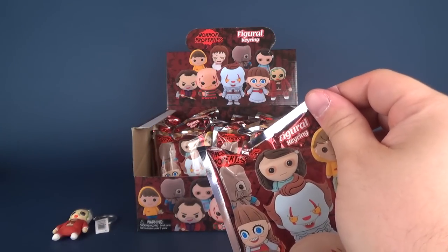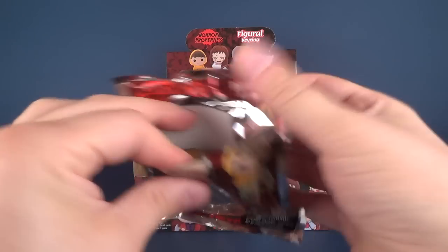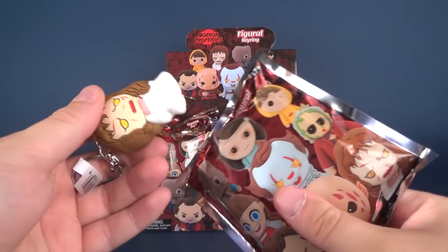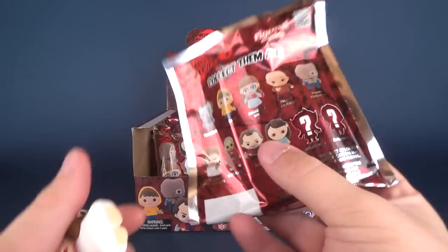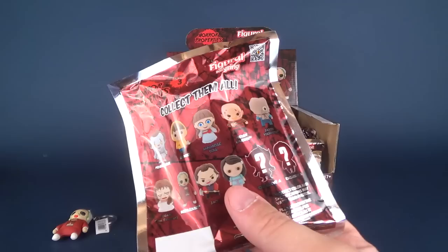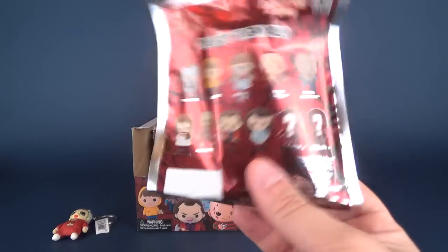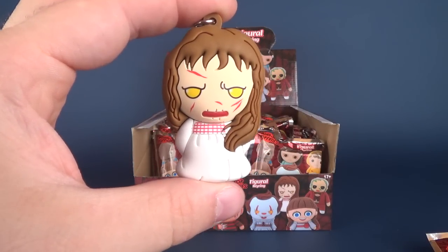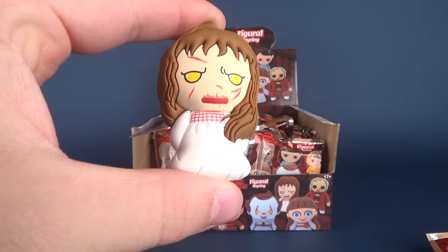If memory serves me correctly, and I know I always say this, I'm old, so it sometimes fails me. I think there are 24 of these per case, 24 individual bags, which you currently can find at your local comic book stores, retail stores, and Hot Topic also sells these as well. Next one we have here is Reagan from The Exorcist.